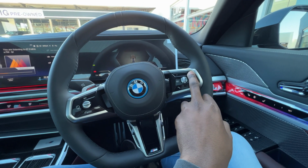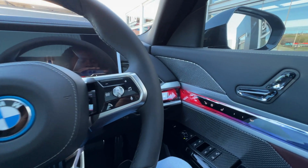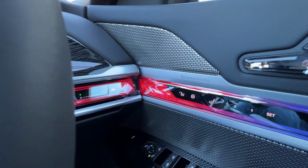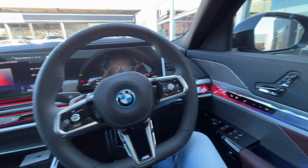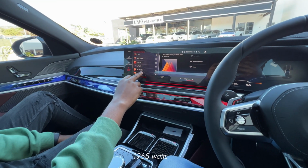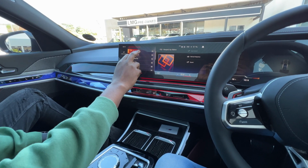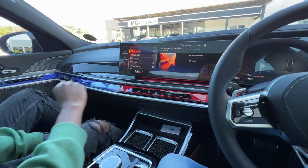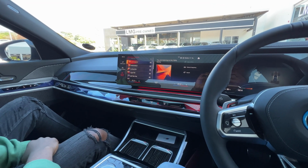Now to the sound system. This is not what I was expecting, and this is interesting. It has the Bowers and Wilkins sound system with a total of 39 speakers. 39 speakers. The output is at 1965 watts. Yeah, that's a lot. But the question that matters is how does it sound? It is a surround sound, which makes it like, oh no, they call it a 4D sound effect.